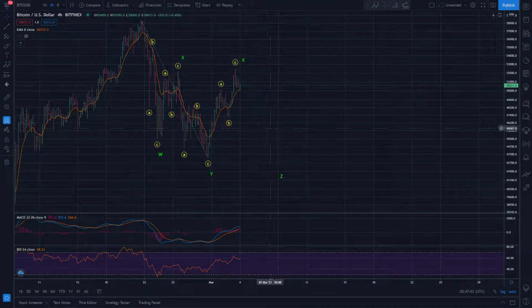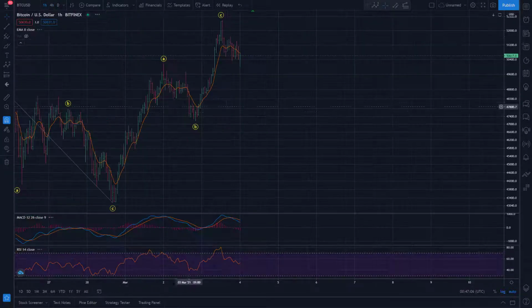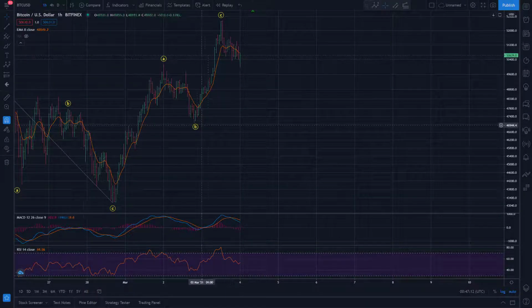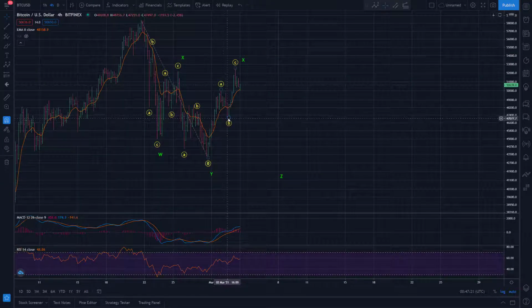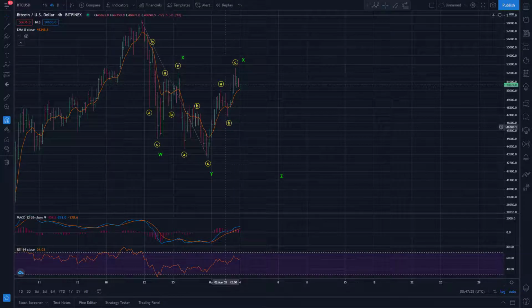Where would it look more likely, though? Ideally, if we go on the hourly here, ideally this little 1, 2 holds nicely. But I would say right here, this level here, let's call it around 47,000, that would be concerning to see 47,000 give way, because then it would give this a distinctive 3-wave look as far as a 3-wave rally, which would imply another wave down, right?